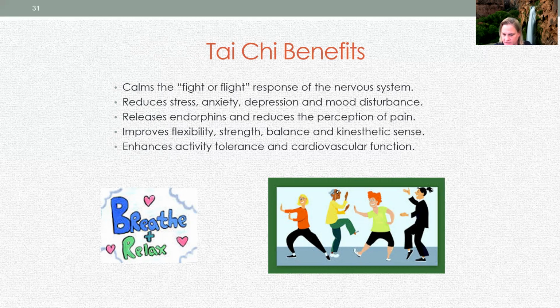So what are the benefits of Tai Chi? Well, it calms the fight or flight response of the nervous system, reduces stress, anxiety, depression, and mood disturbance, releases endorphins, hey, free drugs right here, and reduces the perception of pain, improves flexibility, strength, balance, coordination, enhances activity tolerance and cardiovascular function. And I got these benefits out of some evidence-based literature, research that I have at the end of this lecture that you can look at. See, these people look happy, practicing.